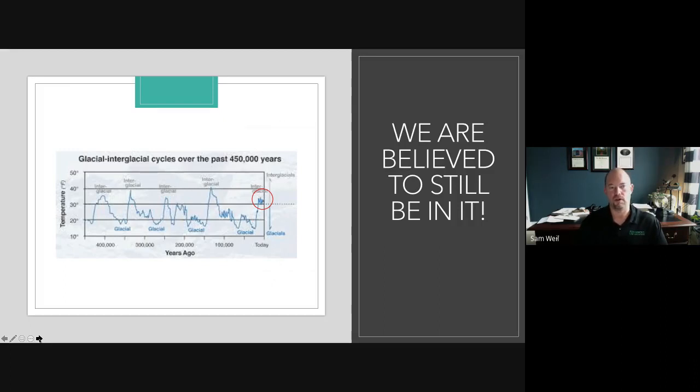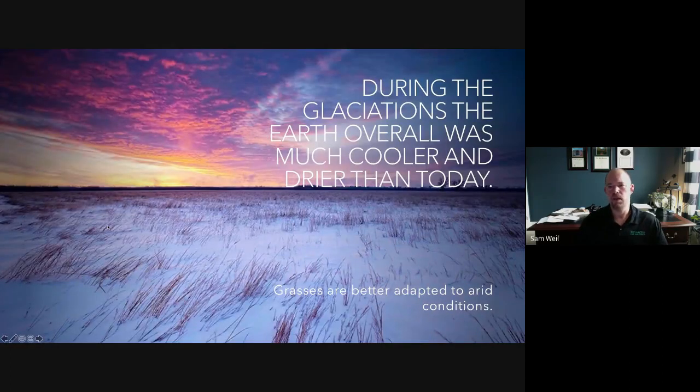So it's still really unclear what direction we're going to go. The global temperatures may continue to rise with the increase in CO2 levels, and we're going to come out of these glacial periods, or some other factors are going to play into this, and we're going to go back down. But nonetheless, we are believed to still be in one of these interglacial cycles in the Quaternary Ice Age. So during the glaciations, the Earth was covered in a significant amount of ice. Climatically, it was very different than it is today.